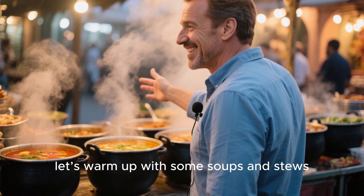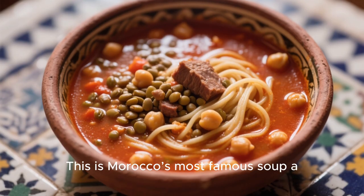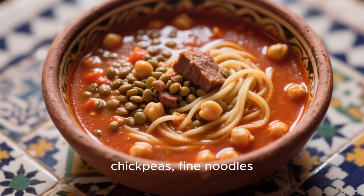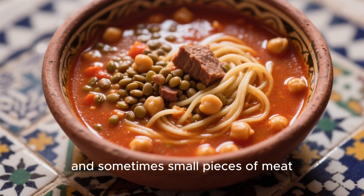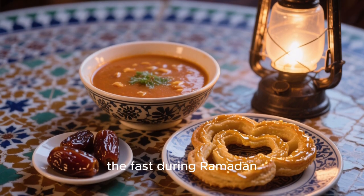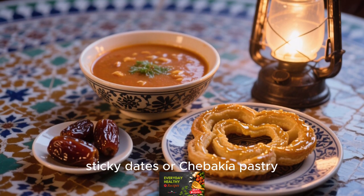Beyond the grills, let's warm up with some soups and stews. On a cool evening, there is nothing better than a bowl of Harira. This is Morocco's most famous, super hearty, tomato-based delight filled with lentils, chickpeas, fine noodles, and sometimes small pieces of meat. It's rich, flavorful, and incredibly comforting. It's traditionally eaten to break the fast during Ramadan, but you'll find it on the streets year-round, often served with sweet, sticky dates or Chebakia pastry.